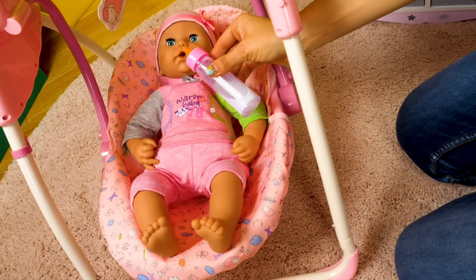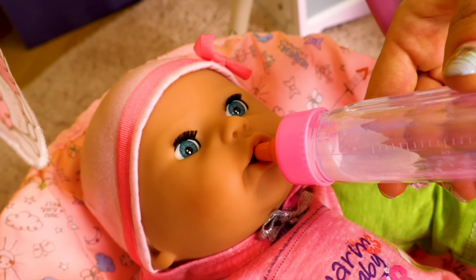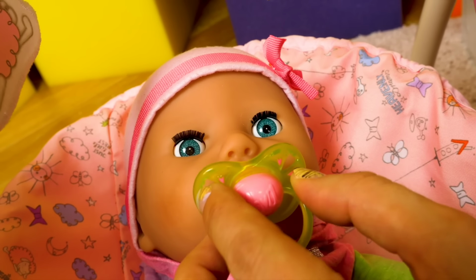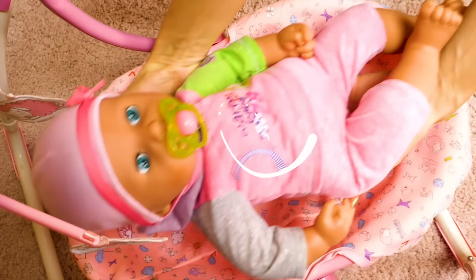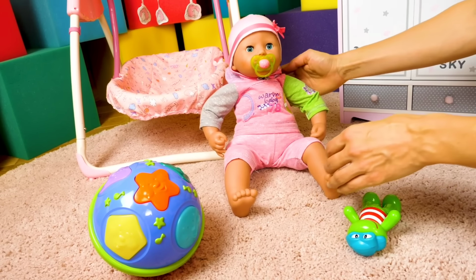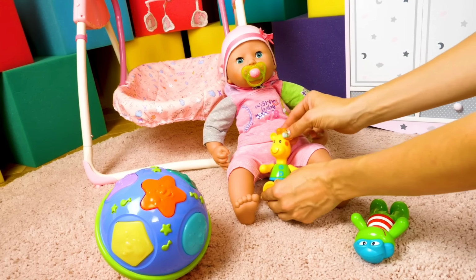Annabel, you woke up. Here's your bottle. You've eaten. Now take the pacifier. Come here. Here's your toy.